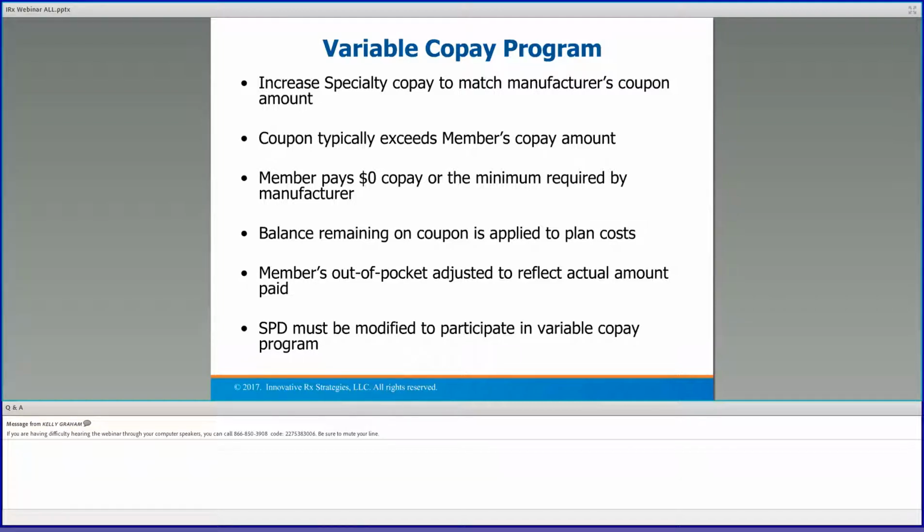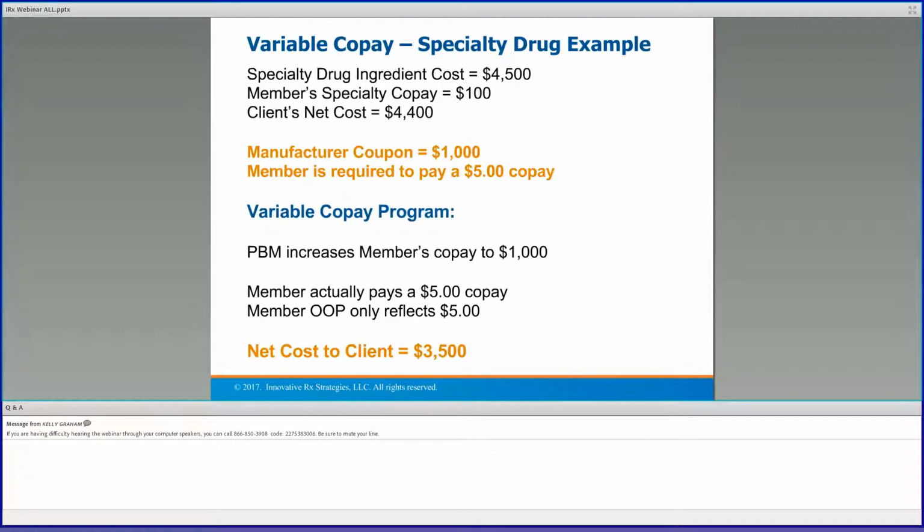But then the value of this variable copay program is the balance of that coupon. Say they only have a $100 specialty copay, and the coupon's worth $1,000. There's $900 that potentially gets unused unless the variable copay program goes in place. In that case, the member's copay goes to $1,000, and the full value of that coupon gets used and gets applied to the client's out-of-pocket costs, right? So that's really something important. But again, the SPD has got to be modified if you want to take advantage of that variable copay program, to make sure that the member understands what is going to go through on that whole piece.